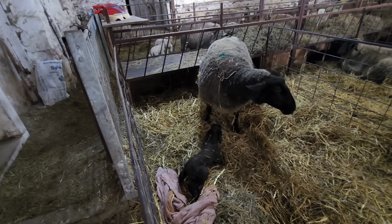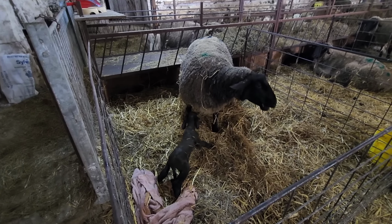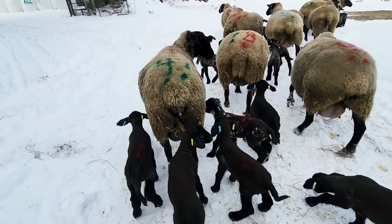Oh, big long lamb. You did a good job, Mommy. Hey, girls, you can do it. You guys are going to be snow sheep.